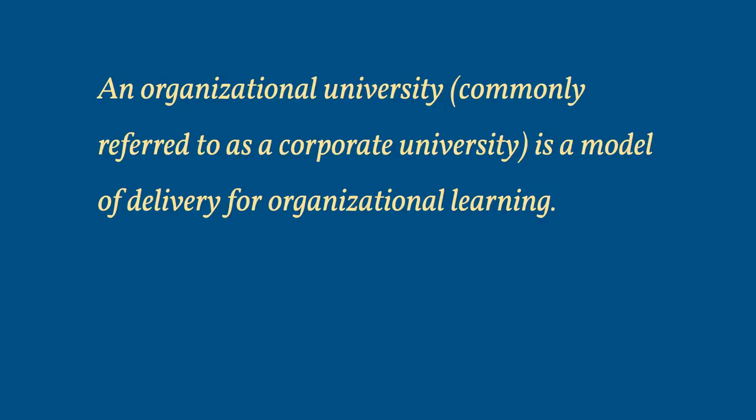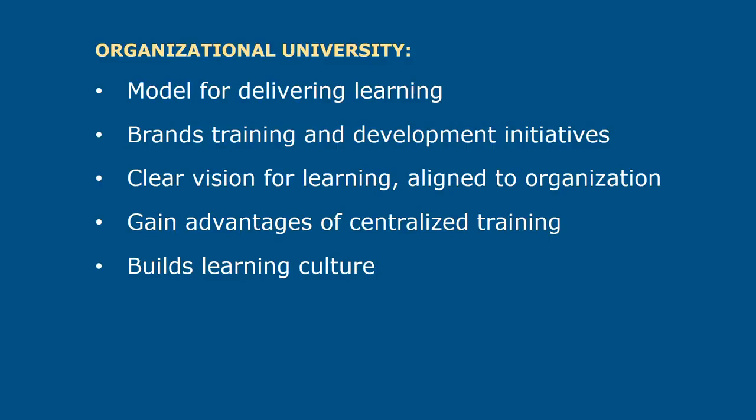In a learning organization, training is seen as one part of a system designed to develop people through continuous learning. A great way that learning organizations practically apply their commitment is an organizational university, commonly referred to as a corporate university, as a model for delivering organizational learning. To gain the advantages of centralized training, many organizations use the organizational university model. Organizational universities are internal, organizational entities designed to brand and execute training and development initiatives that foster a culture of learning.